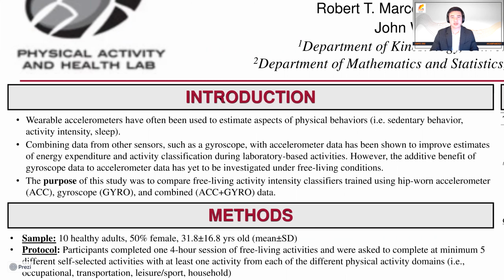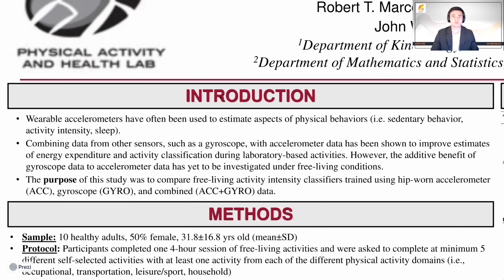Thus, the purpose of this study was to compare free living activity intensity classifiers that were trained using accelerometer data, gyroscope data, or both, collected from a hip-worn device.